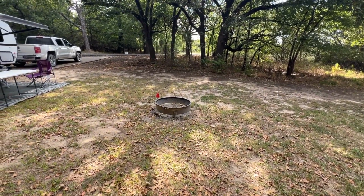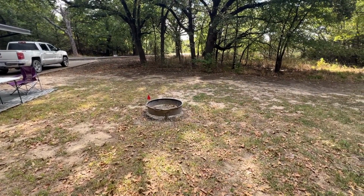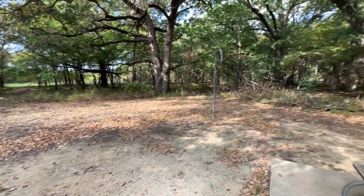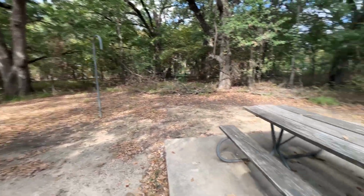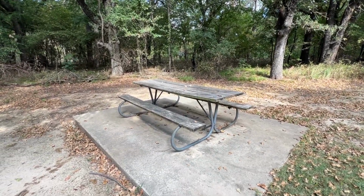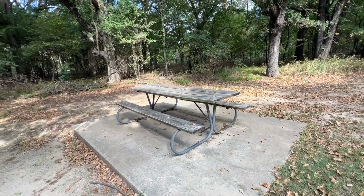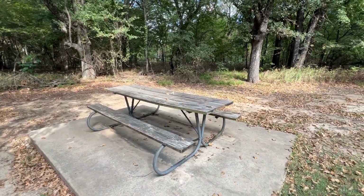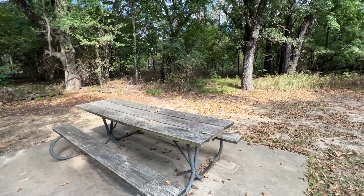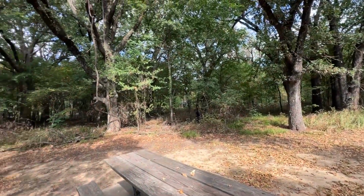Unfortunately, there's a burn ban this weekend, so we weren't able to burn any firewood. Hopefully when you come, you'll be able to. Single hook lantern pole, and then you get a picnic table. It's an oversized picnic table. It's quite large on a concrete pad. The one issue I found with the picnic table is it looks like it could use some pressure washing. But that's about it, y'all.